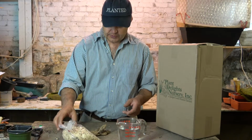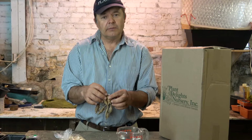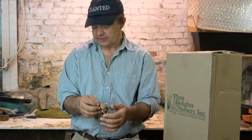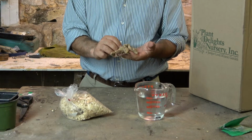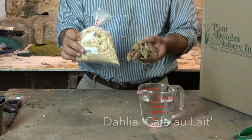Now next up is Dahlia. I did a Dahlia video a few months ago and it's been very popular, very well received. Makes me very happy. So I've had a great friend of mine give me two Dahlia roots. This is Cafe au Lait.